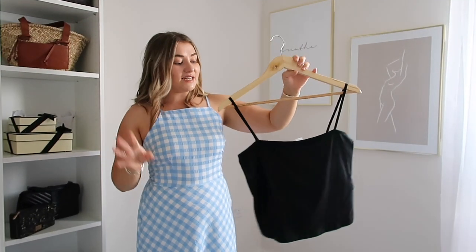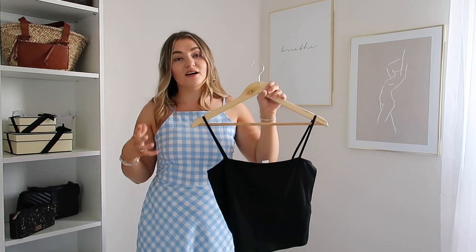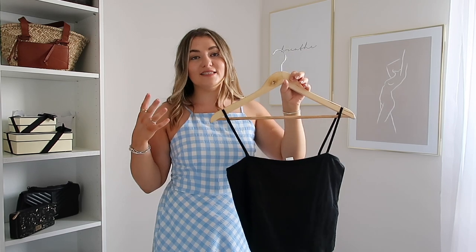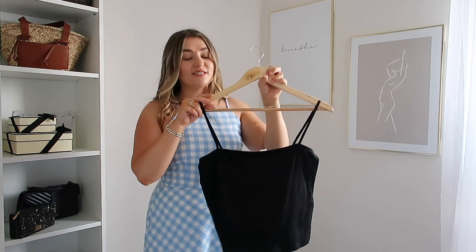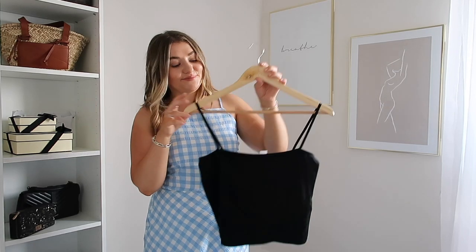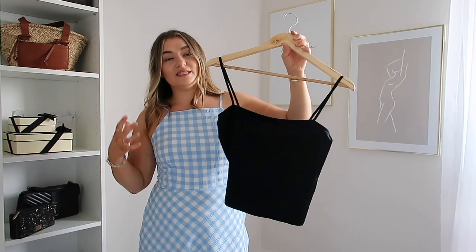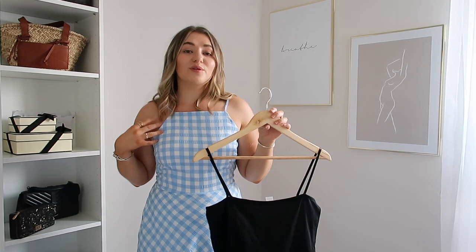Now the next item is an absolute classic. I don't know about you guys, but I always love getting my classic items and all my basics from H&M. I find that they do the best basic items and they're really, really high quality while still being affordable. This top was $2.99. I think I'm going to pick up a few more in different colours because they are just the perfect tops for summer when it's really, really hot and you just barely want anything on you.